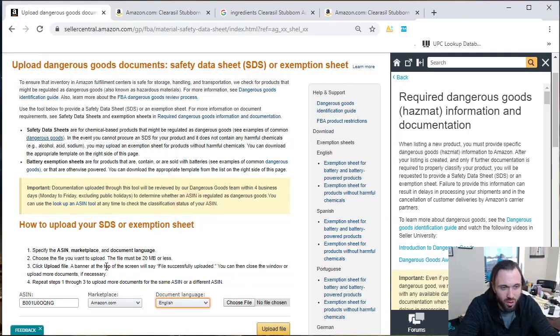And then it says choose the file you want to upload. The file must be 20 megabits or less. Click upload file. A banner at the top of the screen will say file successfully uploaded. You can then close the window or upload more documents if necessary. Repeat steps 1 through 3 to upload more documents for the same ASIN or a different ASIN. So this is done on an ASIN to ASIN basis. So it's not like you just submit this documentation and for every single ASIN, the 3-pack, the 6-pack, the 1-pack, the 12-pack for this Clearasil stubborn acne control, they remove it from hazmat. It's only for the specific ASIN. So that's something to keep in mind. And then you would just choose the file.